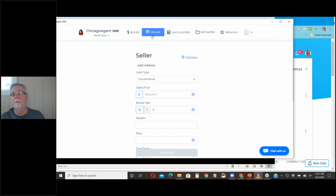What that means is you need to have downloaded the version of this, or, depending on your title company, some have websites. Old Republic, you can log into their website and they have something that looks like this, but you might want to have that available and you might want to practice doing a net sheet.